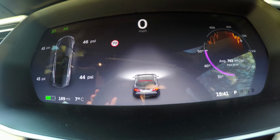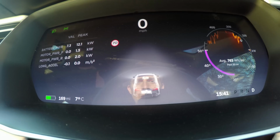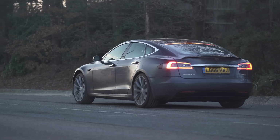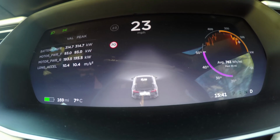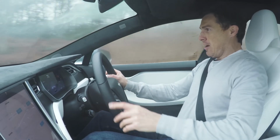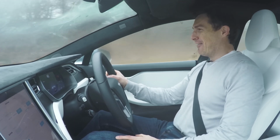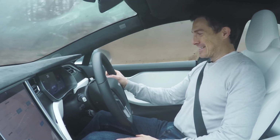I'm going to put the car in drive. I've got my left foot on the brake. I'm going to mash the throttle. It's giving me launch mode. I'm now going to do the same again and release the brake. Go. Whoa! My God, that's fast! Wow, that is really, really fast.